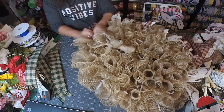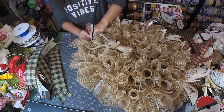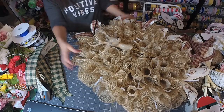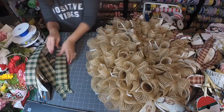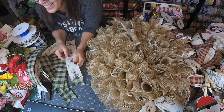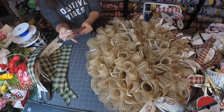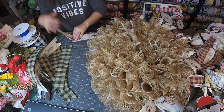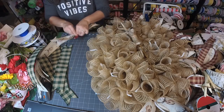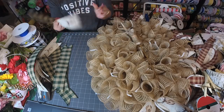Almost done, y'all. I promise. Only kind of deer. Right. And it's actually good quality ribbon for Michael's ribbon. I'm actually impressed.